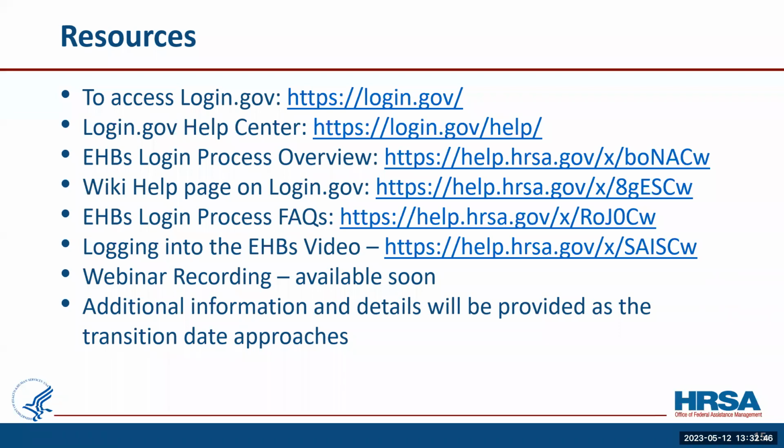We have, again, several wiki pages in the EHBs. So these are EHBs help pages. We have a page that's a process overview for the new login process that you'll start following on May 26th, and within that, it links you to several other pages. We have a help page on login.gov that goes step by step through how to create a new login.gov account. We also have some FAQs that talk about different questions about login.gov or XMS or the EHBs login process, and different scenarios and messages that may come up. We think that FAQ will be really helpful, and that's also on one of our wiki pages. And last, we also have a video that is just going live that we made to walk step by step through this process, a lot of what I showed today with creating a login.gov account and logging into the EHBs. You can access all of these through the wiki pages.